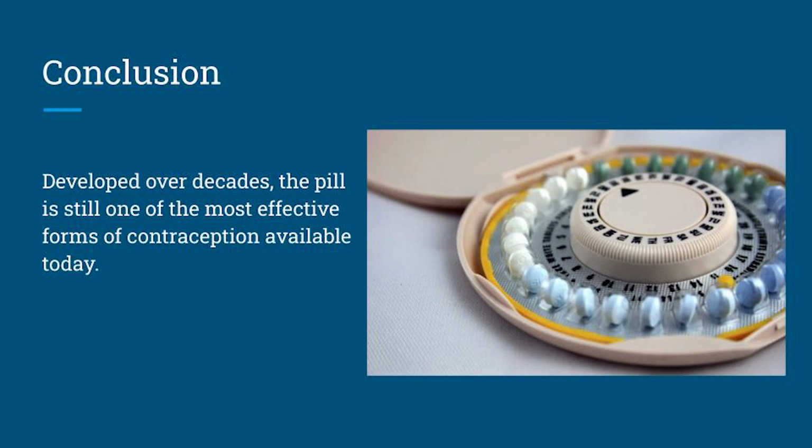Recently, there has been a growing interest in male birth control options. There are some options under development, but the available choices are limited. With ongoing research and development, it is hoped that a wide range of effective and safe birth control options will be available to people of all genders in the near future.